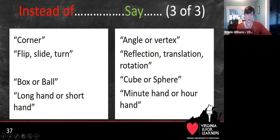So you really want to make an effort to use the correct terminology whenever you're giving any type of instruction, and not only use it yourself, but help your students use it, take notice of when they're using the proper terminology, and encourage it.